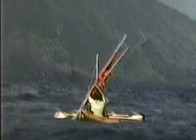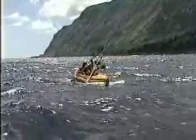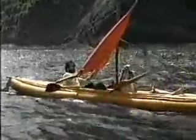Another day offers another adventure. It is time to leave Haka'ano and head west down the north coast of Moloka'i. The farther we move west, the higher the sea cliffs get. Again, the conditions are perfect, and the paddle is easy with the following sea.